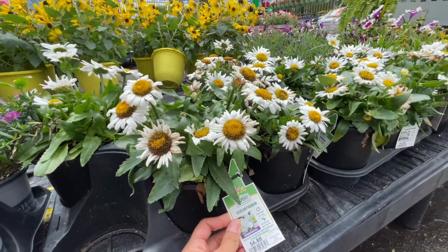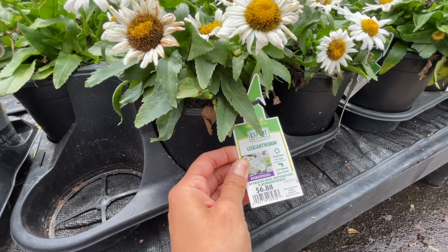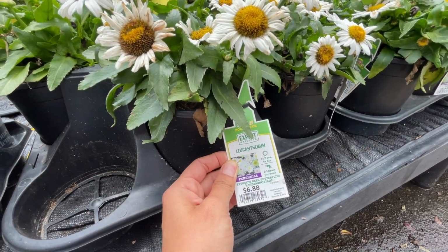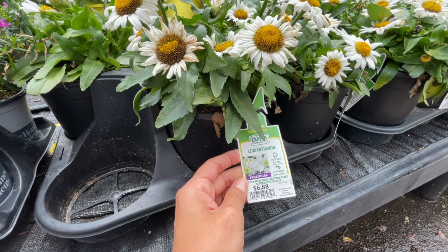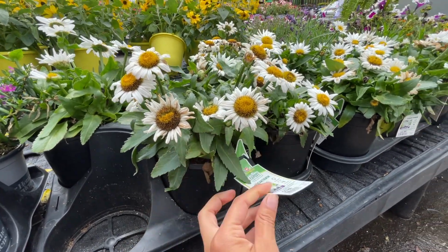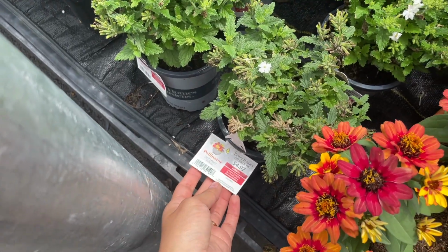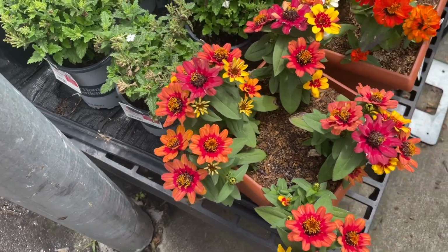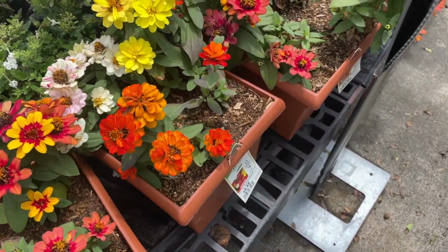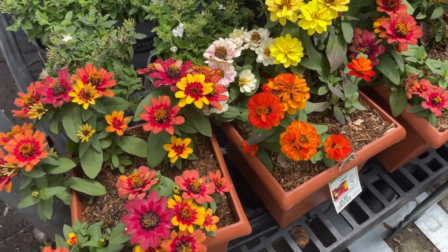And we have what looks like Shasta daisies, but this is what they call it, leucanthemum. Of course, wants full sun, $6.88. It gets up to 36 inches tall. They have some verbena for $4.97. And then they have these little containers with zinnias for $8.88. So pretty.